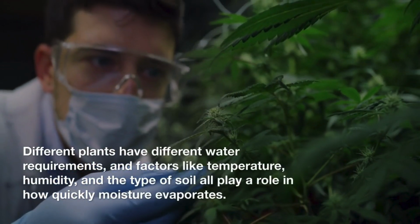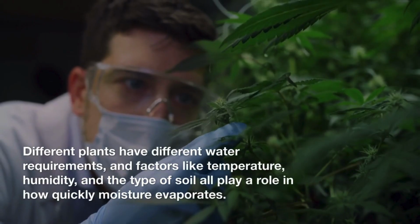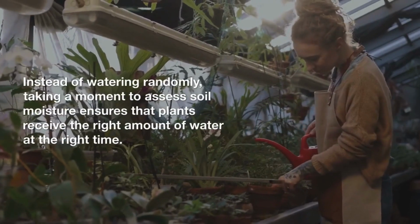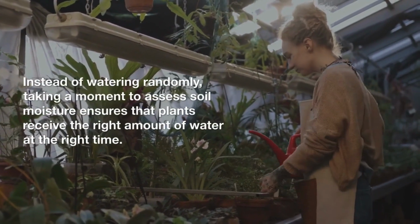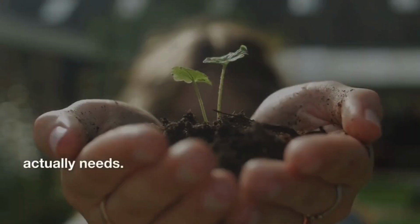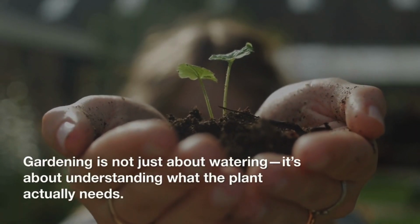Different plants have different water requirements, and factors like temperature, humidity, and the type of soil all play a role in how quickly moisture evaporates. Instead of watering randomly, taking a moment to assess soil moisture ensures that plants receive the right amount of water at the right time. Gardening is not just about watering, it's about understanding what the plant actually needs.